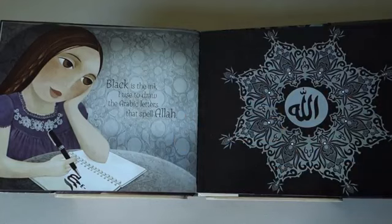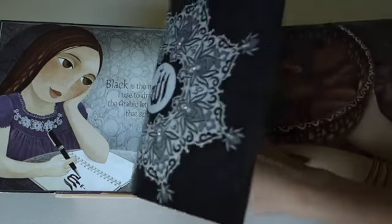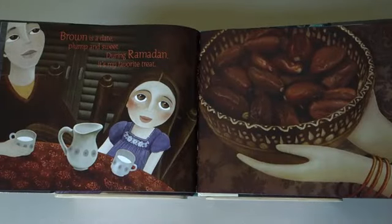Black is the ink I use to draw the Arabic letters that spell Allah. Brown is the date, plump and sweet. During Ramadan, it's my favorite treat.